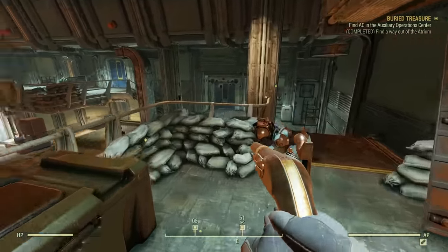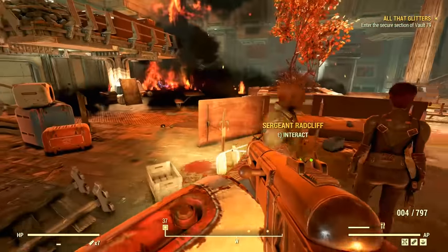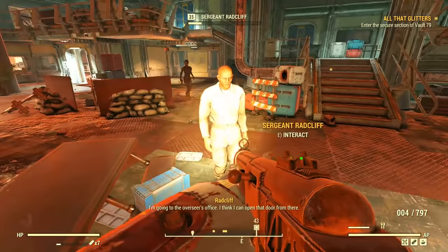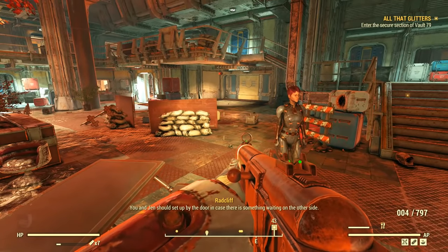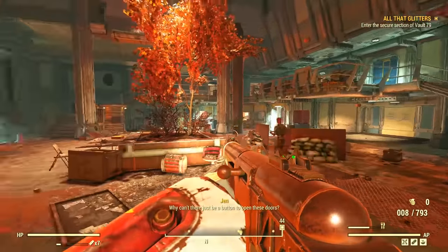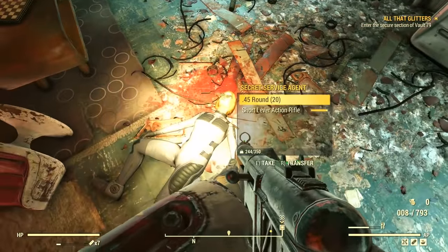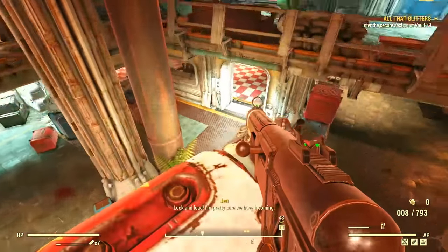Rara stands by a nearby ventilation shaft, and here she waits for us. But with Foundation, Radcliffe runs off. I'm going to the Overseer's office. I think I can open that door from there. You and Jen should set up by the door. Maybe there's something waiting on the other side. Why can't there just be a button to open these doors? Lock and load! I'm pretty sure we have incoming.